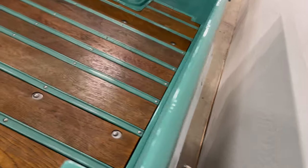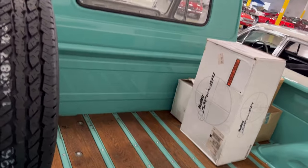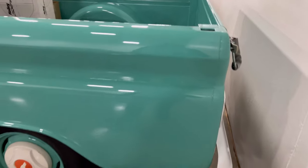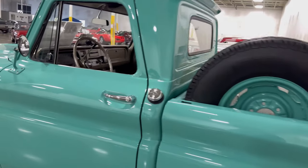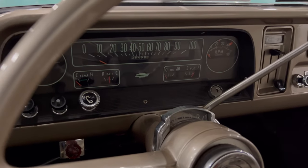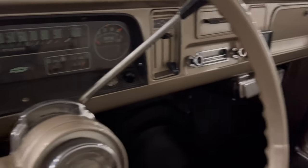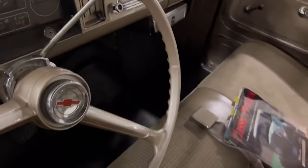it looks nice. You see the bed? Somebody took the time to put new wood in there. I've seen some more of these at different places, but not as clean as this one. This thing here is clean, man. Look at that, 100 on the dash. Very, very clean. Somebody knew what they were doing when they restored this one. This is a very clean truck.